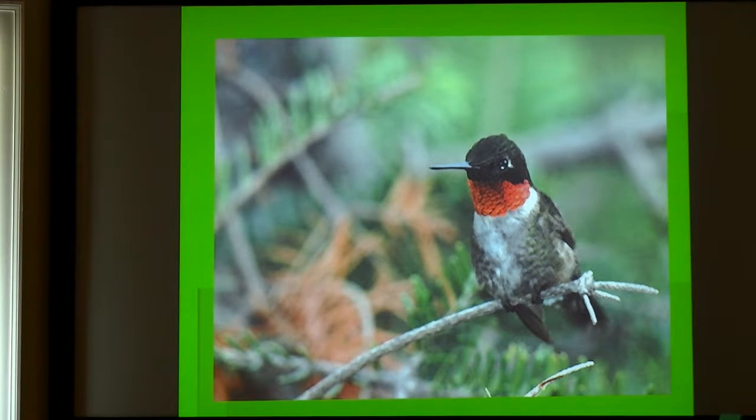Birds respond or react to all of the colors within the visible spectrum. How do we know that? We did experiments. How many of you have a hummingbird feeder? How many of you put red colored sugar water in it? Good. Most people don't. You don't need red colored sugar water. Once they find it, they know it's there, okay? But the red makes it more visible to them.